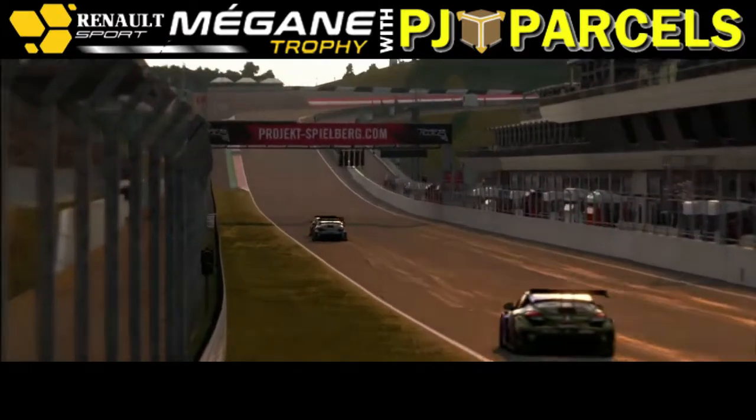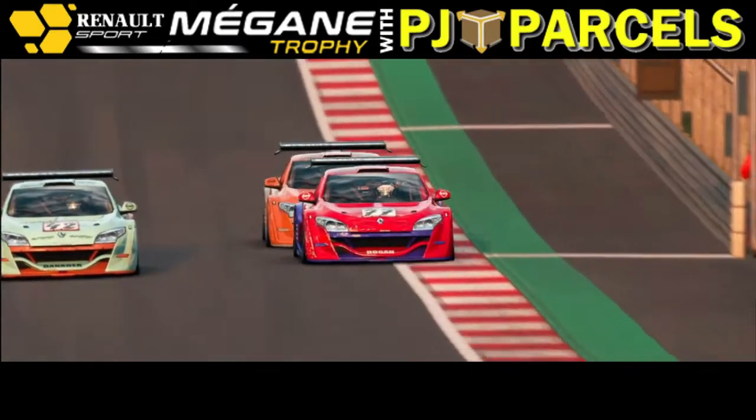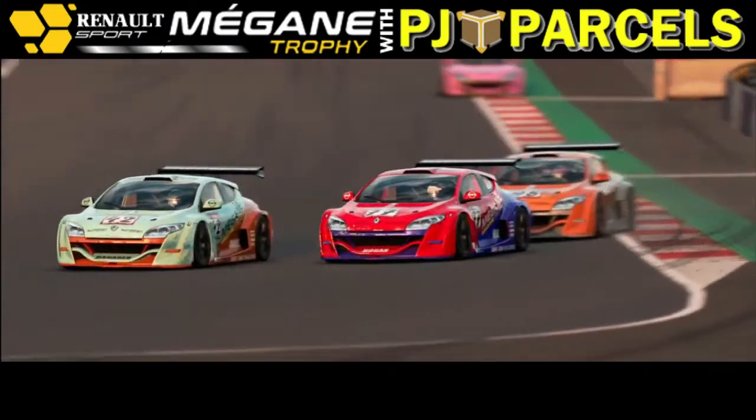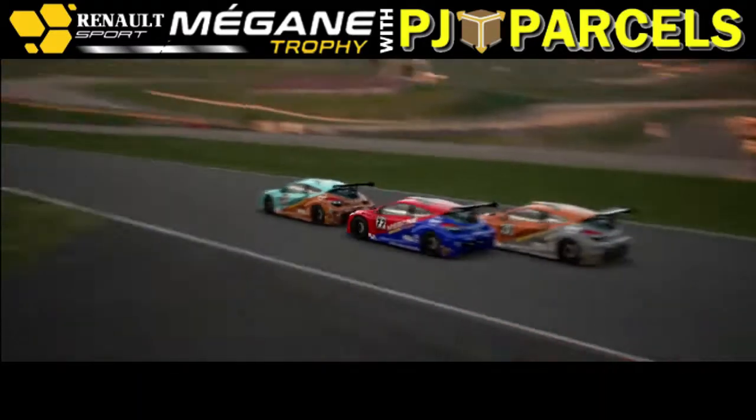Another lap in the books. As Ollie goes defensive, that's certainly going to hamper his run up to the hairpin. Jordan trying to go round the outside. He's going to get a better run. James is already pulling to the inside of Jordan.